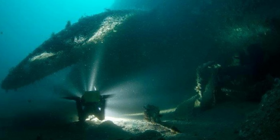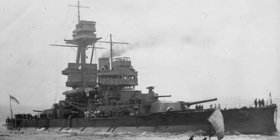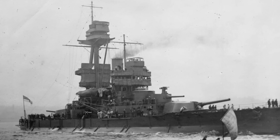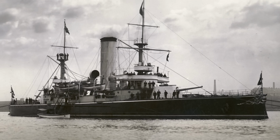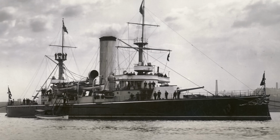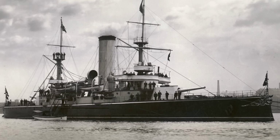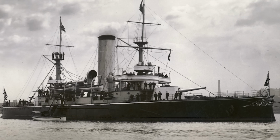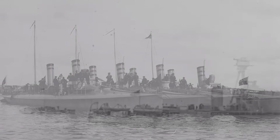Our final ship on our list is a little different, as it's a former Norwegian coastal defense ship, HMS Glatton. In 1912, the newly independent Norwegian government envisaged a large naval expansion to protect its coastal waters, having a rather long coast filled with fjords and inlets, which included further vessels to add to their existing fleet of 4 coastal defense ships, along with destroyers and submarines.